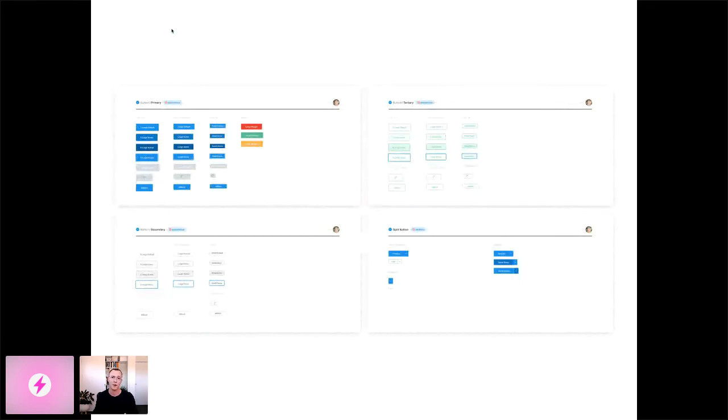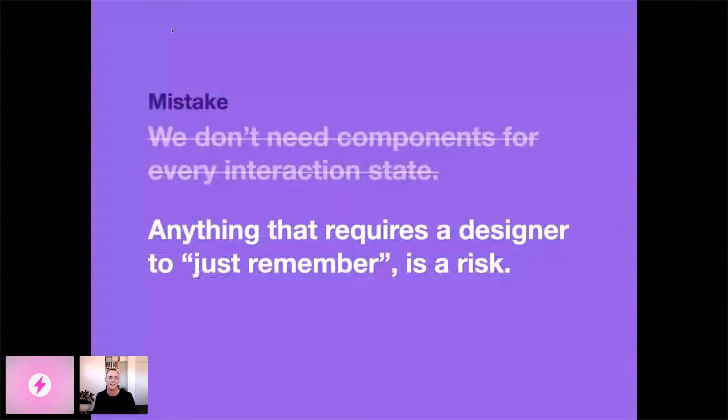Like for a disabled button, is it blue 500? Is it gray 500? Is it some sort of opacity? So now they just use that component and there's no mistakes. And I think the big takeaway here is that anything that requires a designer to just remember something is a risk, and it introduces that inconsistency. It introduces that sort of divergence. And again, that goes back to the whole settings fiasco. We didn't want that.